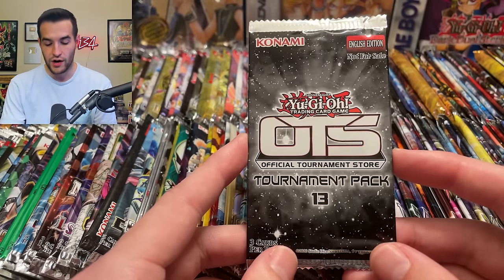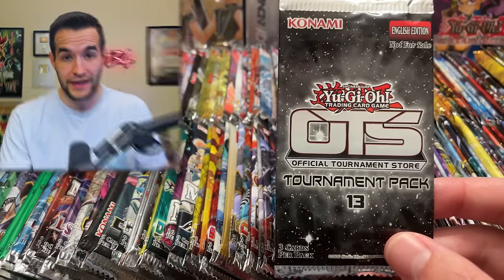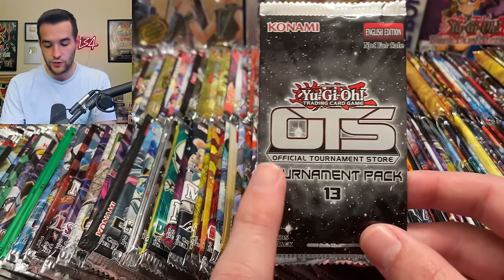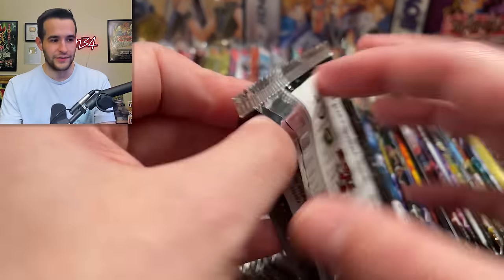I specifically remember this was the most recent OTS pack and the last every pack opening. It was this one because I went to my local store. I'd never played in a tournament. I entered the tournament and dropped out just to get the pack. Yep, that's a real story. That happened in the last one. I probably said that in the last video.